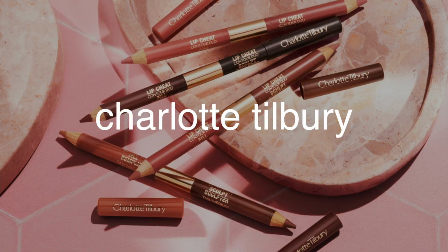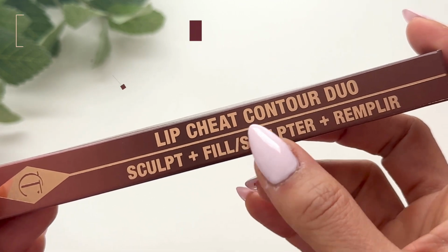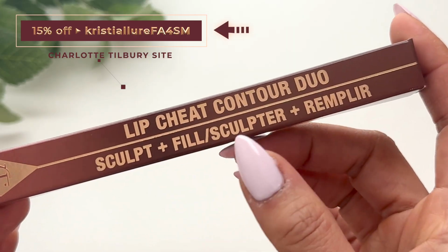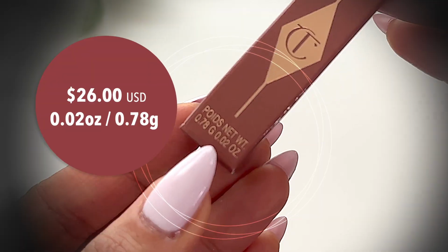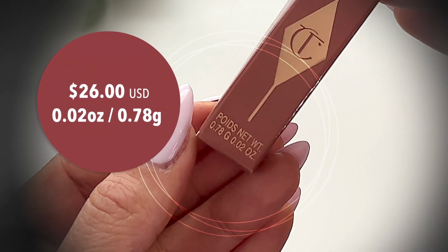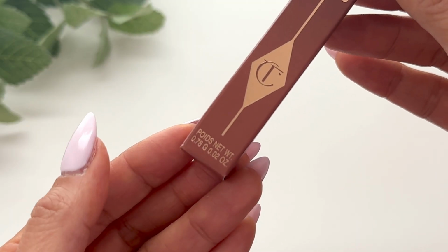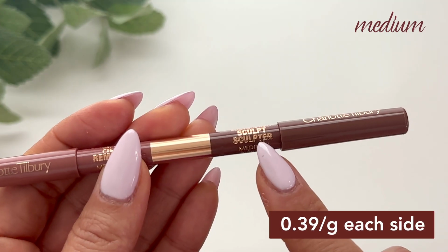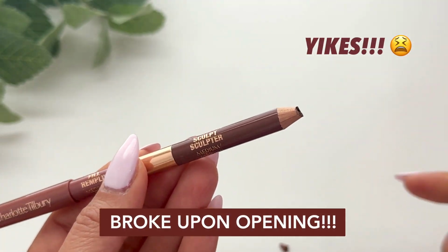And then I also have the brand new Charlotte Tilbury Super Nudes Lip Cheat Contour Duo Lip Liner, and I did use my code for this, so I got a little bit of a discount when I utilized my link, and it retails for $26 US. You get 0.02 ounces and 0.78 grams total for both sides because it's a dual lip liner with 2 different shades. So they're about 0.39 grams each, but mine broke right upon just even swatching it for you guys. So that was super disappointing.